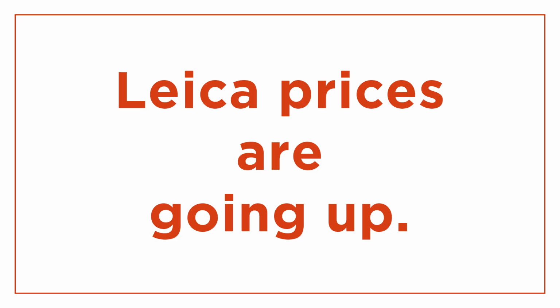What's next? Leica prices are going up. Leica Store Miami has confirmed that Leica prices are going up starting May 1st. The most expensive camera brand is getting even more expensiver. Leica M bodies are going up on average $400 to $500. Leica M lenses are going up $200 to $300.